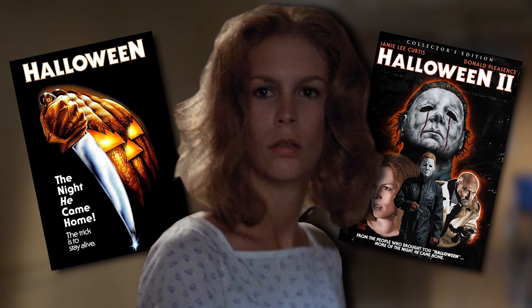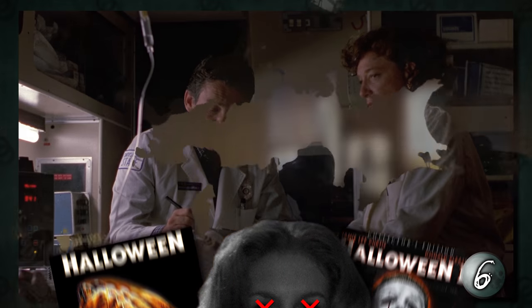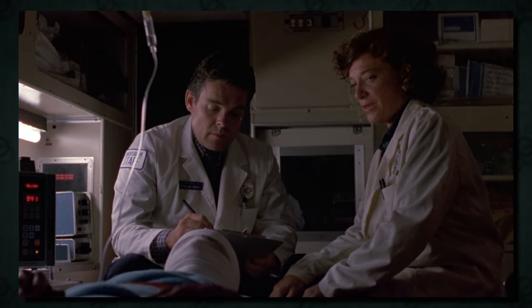They also subtly let us know that Laurie Strode, the final girl from the past two movies, was killed off screen by simply mentioning that Michael only has one living relative, his niece Jamie. Yeah, they kinda do Laurie dirty here.